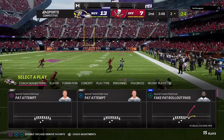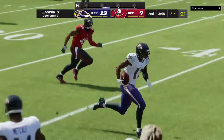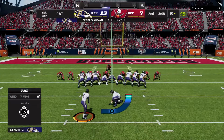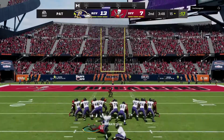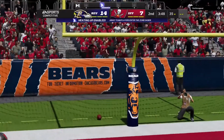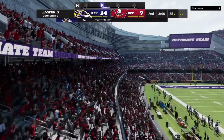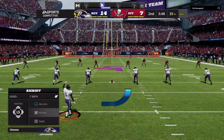That certainly went against the traditional ways of playing football, but who cares? Look at the result. Big touchdown. They went for it on their own side of the 50. Extra point is good, and that makes the score 14-7.